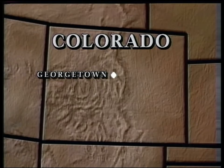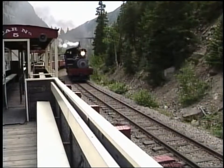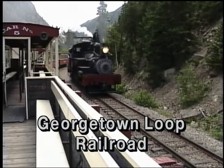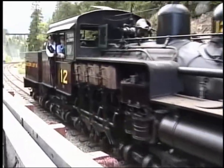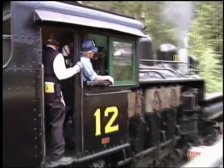From Denver, we travel west 45 minutes into the mountains to the old Victorian mining town of Georgetown, and yet another unique train ride. The Georgetown Loop Railroad is a narrow-gauge railroad operating over a restored portion of the old Colorado and Southern narrow-gauge lines between Georgetown and adjacent Silver Plume.